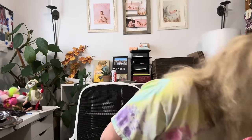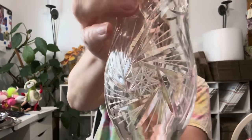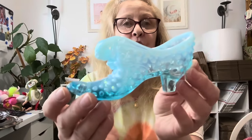All right, now, I got this beautiful crystal vase, and it is in perfect condition. Look how pretty that is. And it's thick. It is just beautiful. Oh, I just love clear glass. I got this Fenton blue opalescent shoe with the cat coming out.